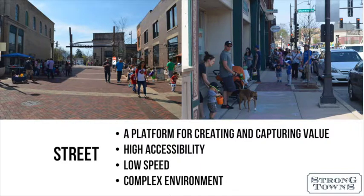As a complex environment, it's all about the fine grain. It's all about creating as much value in a space as possible. Speeds are low, and accessibility is very, very high. The most productive streets are ones that have a very robust mixing of humanity all in one place.